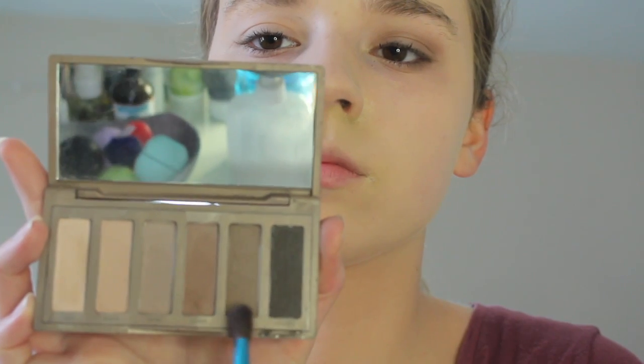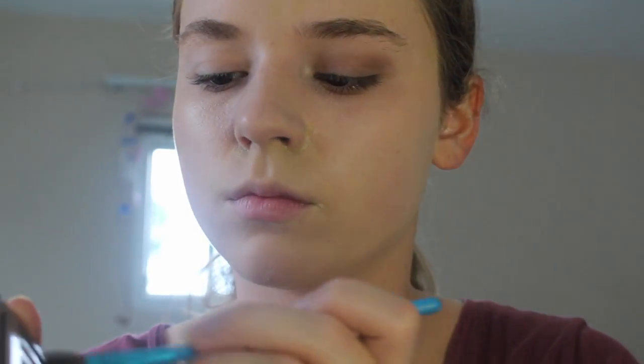Then I'm going to take the colors Primal and Undone for the edge of my eye and very lightly put this on. Again, I don't want anything crazy bold.